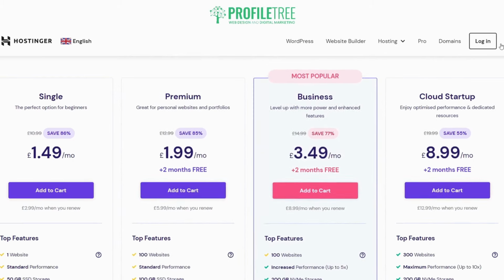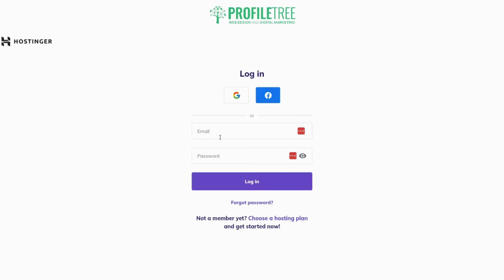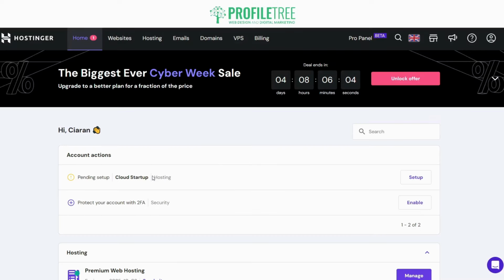So once you've done that, go ahead and log in. You can select the login button on the top. And of course, enter in your email and password, or log in via Google or Facebook. Once you've done that, you will make your way to this screen.